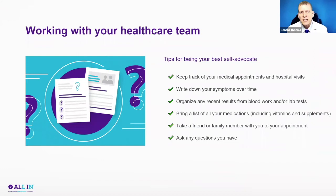So what are some tips for working with your healthcare team and your healthcare provider? Well, there are some things that you can do to really make things go a lot better for you. For example, keeping track of your office visits is incredibly important. Make sure to write down any symptoms that you've had over time.